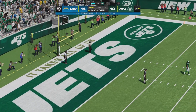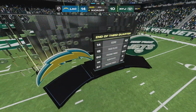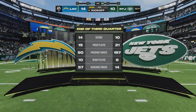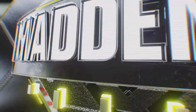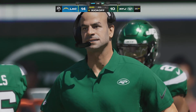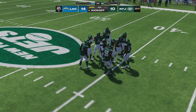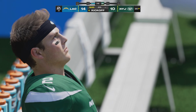Extra point up and good by Dicker. And the lead is now 14-10. And they will not have time to get another play in here as time has run out on this third quarter. You are watching the NFL on EA Sports. Back now here at MetLife Stadium, where the fourth quarter will begin with a kickoff following the score on the final play of the third quarter.